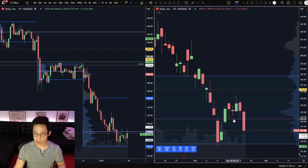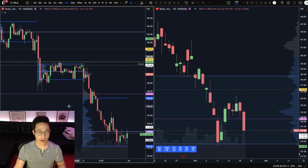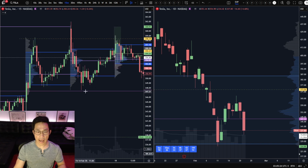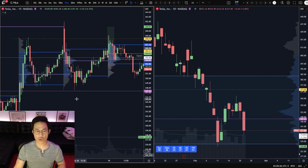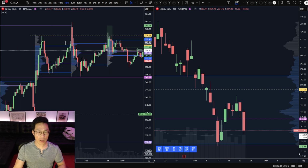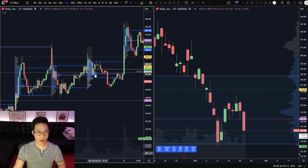So this session here, I'll just sync it in the layout here. After this session made the low pretty much right at that point of control, we had a strong open, so I made an attempt over here. The first attempt was just buying the open. I chopped it up over here and then stopped out the rest. Then on the pass back over the prior session's point of control, I made another attempt after stopping out, but then I threw my stop under the low of the day.